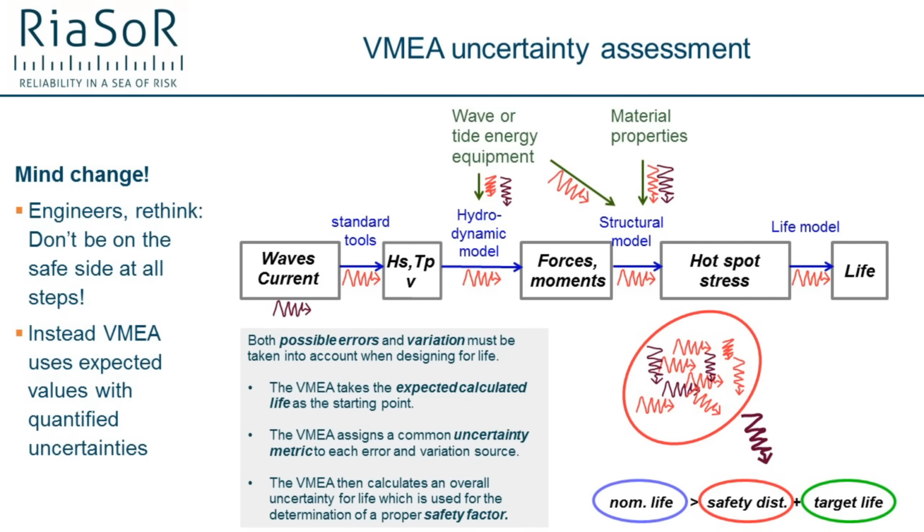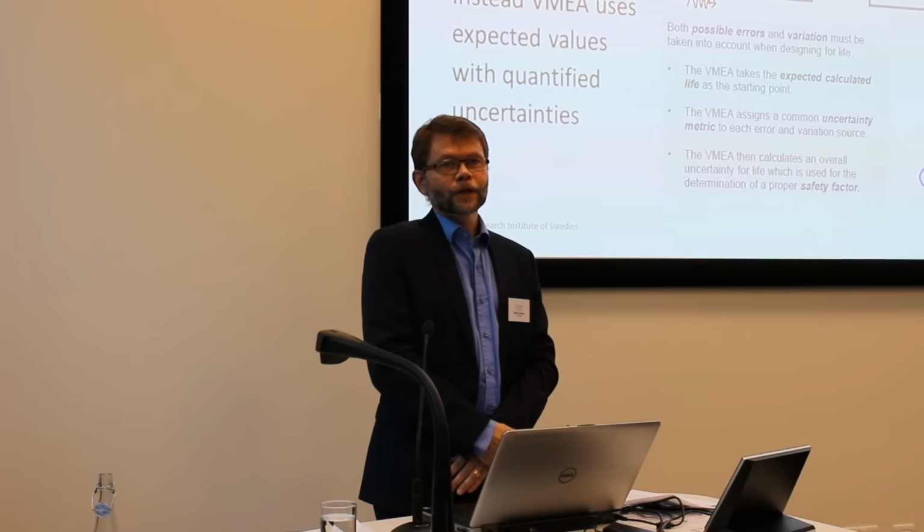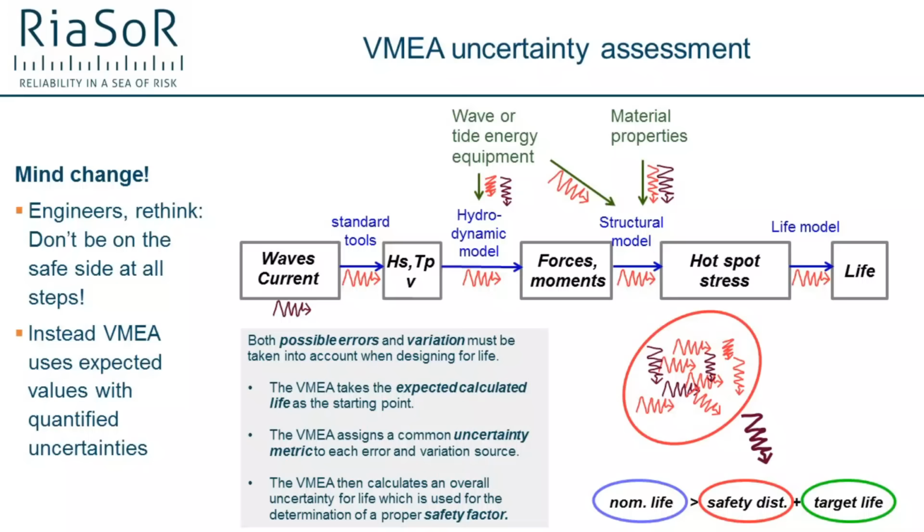Thomas showed this process yesterday. When you talked, you could get the impression that you cannot calculate anything because there are too many uncertainties and scatter. But when we then see the methodology and they are put together, you can actually do quite a lot with the method. And you have all these steps from the waves to the life, if that is the target of the analysis, and with a lot of uncertainties along the steps that we discussed yesterday.